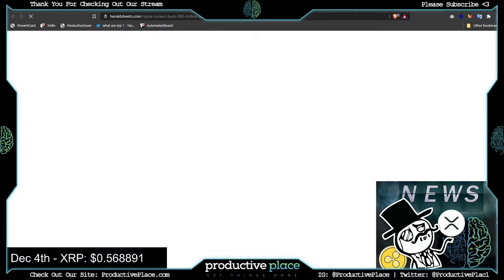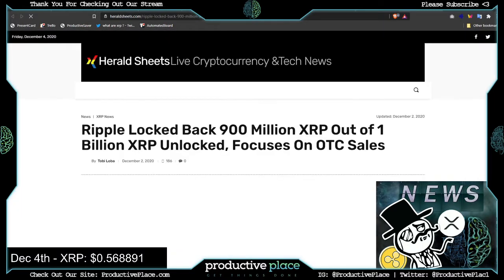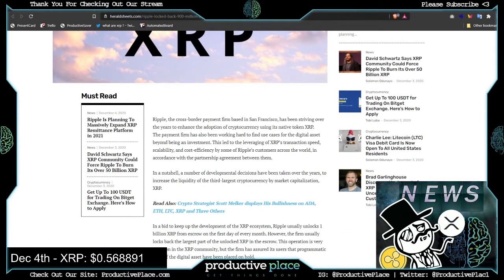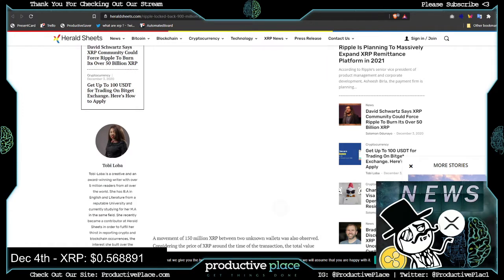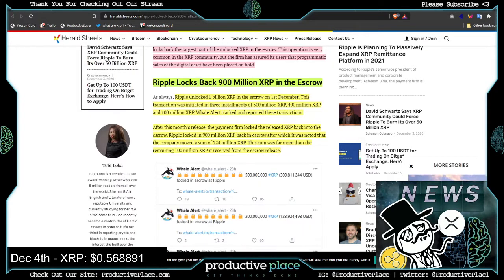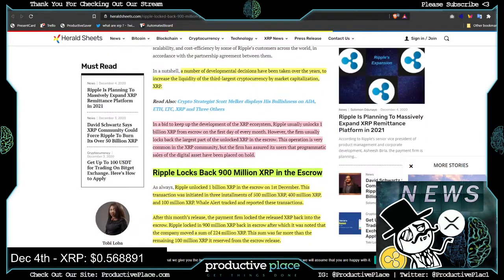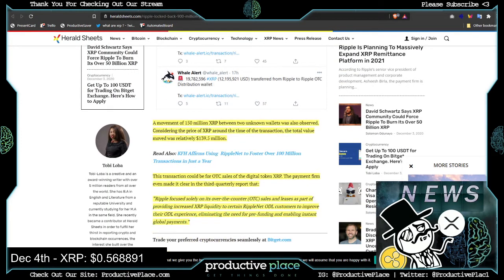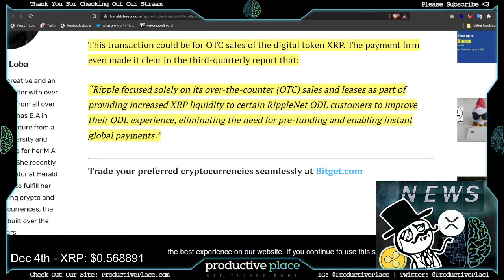Ripple locked back 900 million XRP out of 1 billion XRP unlocked, focuses on OTC sales. This transaction could be for OTC sales of the digital token XRP. The payment firm even made it clear in the third quarterly report that Whale Alert also reported a transaction from Ripple OTC distribution wallet to unknown wallets, in 2 transactions close to 40 million XRP altogether. A movement of 150 million XRP between 2 unknown wallets was also observed. Considering the price of XRP around the time of the transaction, the total value moved was relatively $139.5 million. Ripple focused solely on its over-the-counter (OTC) sales and leases as part of providing increased XRP liquidity to certain RippleNet ODL customers to improve their ODL experience, eliminating the need for pre-funding and enabling instant global payments.